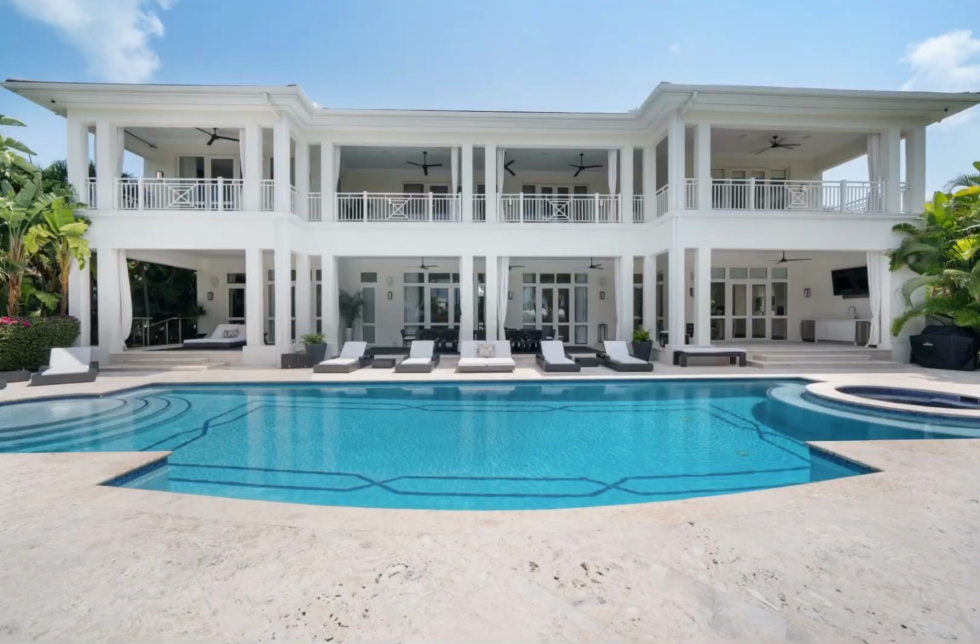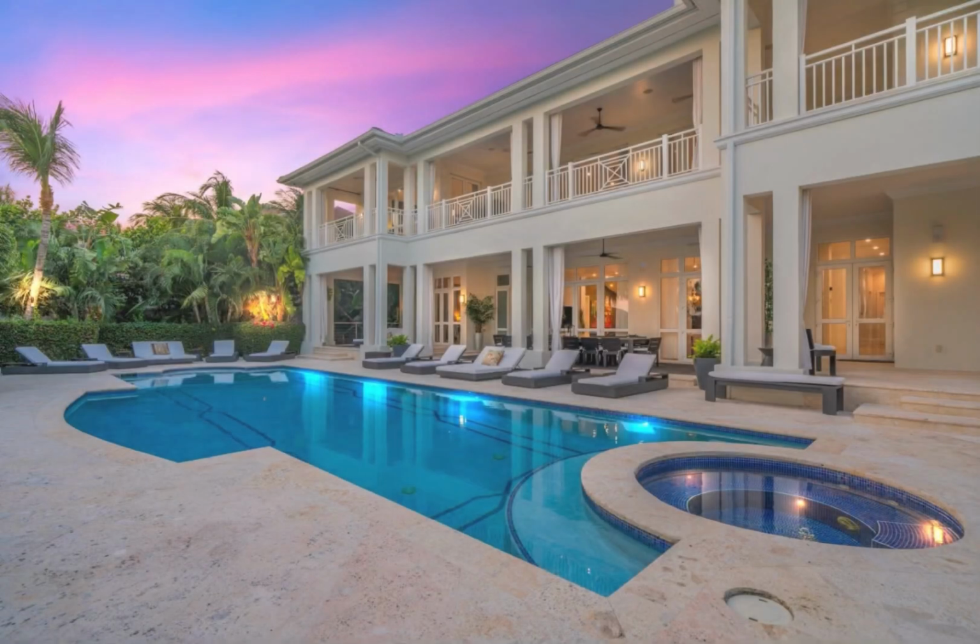Signature features of Villa Amour include a grand entry 24-foot ceiling, a ground floor VIP suite with beautiful porcelain fixtures, a second floor family room with a balcony offering panoramic views, and a freestanding porcelain bathtub located in the master suite.